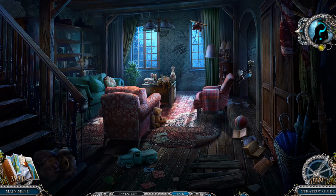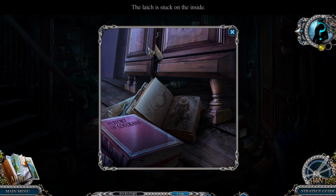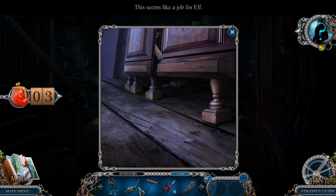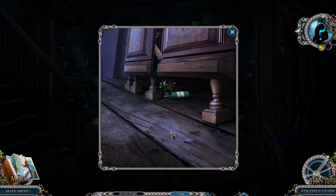Anybody else up here morphing? Oh, all right. Let's look by the cupboard. The latch is stuck on the inside. That's wonderful. I'll steal your coins. What I do, you go grab that, Sir Elf-a-Lot. Thank you.